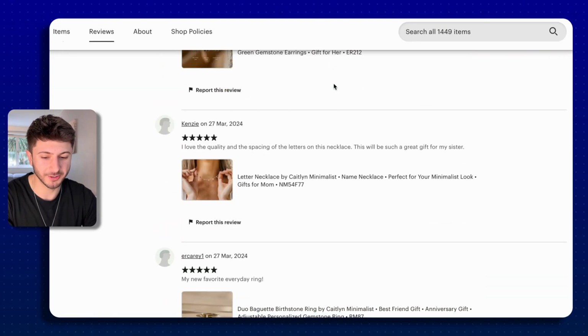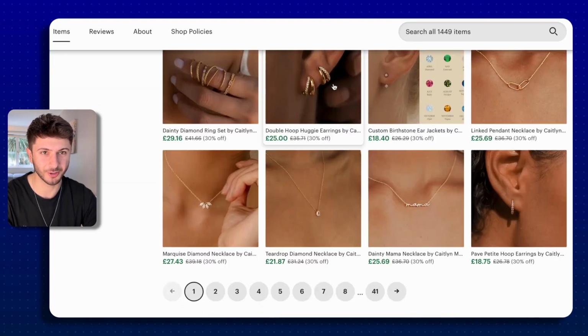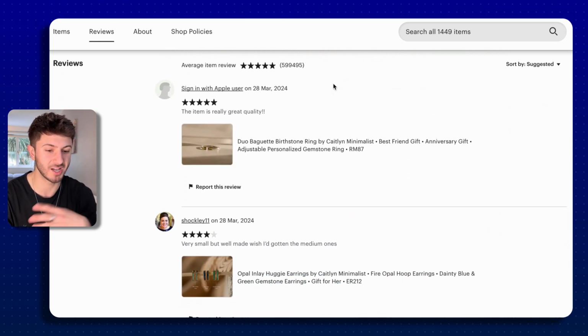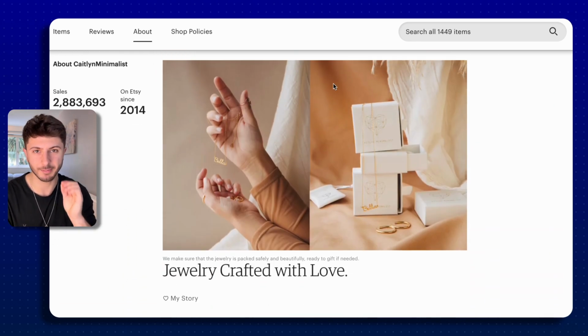Now, I want to scroll down, so we'll go past all the reviews. I don't think there's much point mentioning too much about them because obviously they're all absolutely exceptional. When you got this many sales, even if they were to get a few 1-star reviews now, it would be a drop in the ocean. It wouldn't matter. They get so many 5-star reviews now, they're pretty much never losing that review score. But the bit I did want to show you is this about us section.